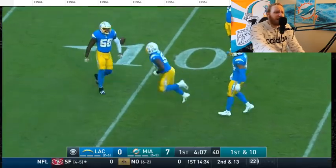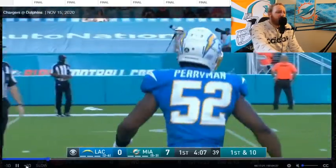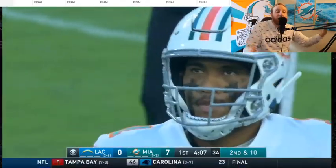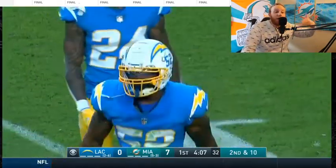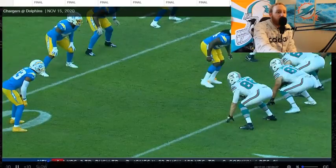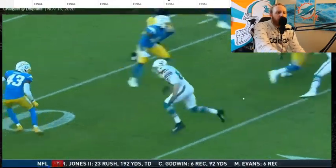Hopefully, let's see if we can get another angle on this, another replay. Because it looked like it was on the money, but the ball just got tipped up in the air, so I don't know if this was Tua being high or if the receiver just couldn't grab the ball. So we'll get a great look here, hopefully. Let's see what we get here.